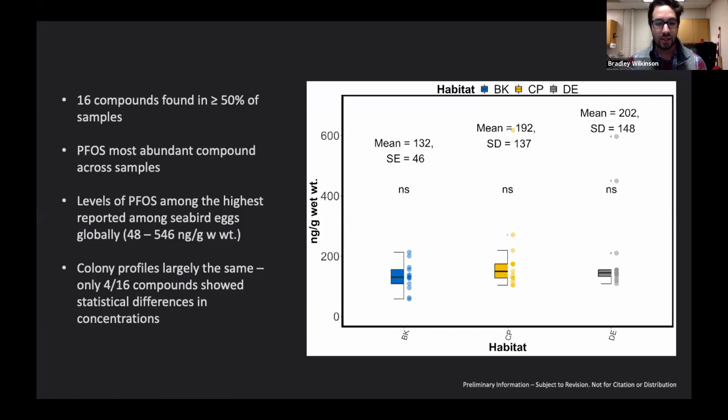Interestingly, colony profiles were largely the same. Of the 16 high-frequency compounds, only 4 showed any statistical differences between those colonies. The figure on the right shows overall PFAS contamination separated out by colony. The gray is DeVoe Bank, yellow is Castle Pinckney, and blue is Bird Key Stono. You can see that DeVoe Bank had overall the highest concentrations and Bird Key had the lowest mean concentrations, but these were not significant. The concentrations were not significantly different between colonies.